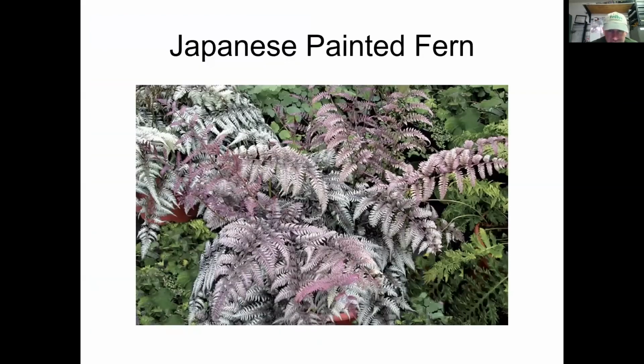Japanese painted fern is just one of many, many, many kinds of fern that you can use for their spectacular foliage. Contrast these with the right grasses and the right hostas, and you'll have a wonderful combination from spring till they're frozen dead in the fall, even without flowers.